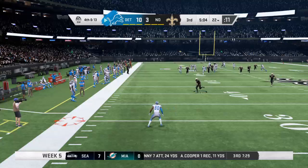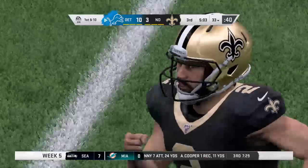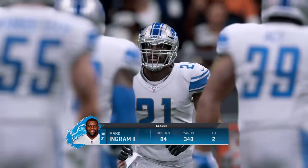But if they audible themselves and go into a blitz, then it's got to happen right now, or very quickly, out. Exactly right. Turn them out, that play's over.